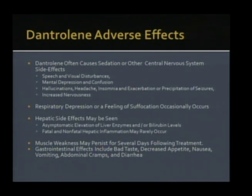What about dantrolene's adverse effects? We've talked about the wonderful things dantrolene does for us. Dantrolene also causes sedation and other central nervous system depression type of side effects. So speech and visual problems may occur, mental depression, confusion, hallucinations, headache. You may even precipitate seizures. The patient certainly will be more nervous. Because it affects muscles, a patient may find that it's a little bit difficult to breathe. A feeling of suffocation may occur.